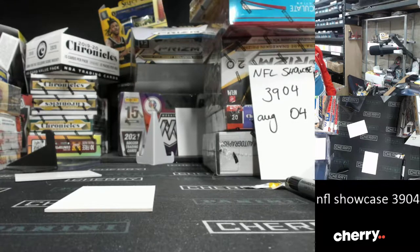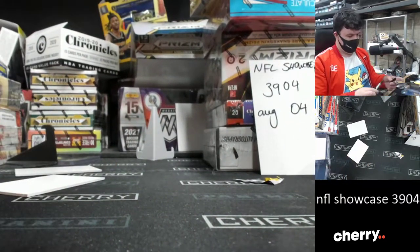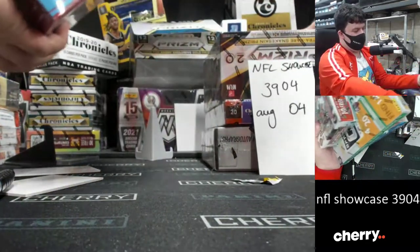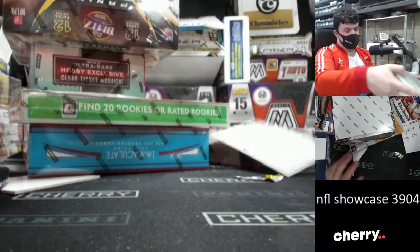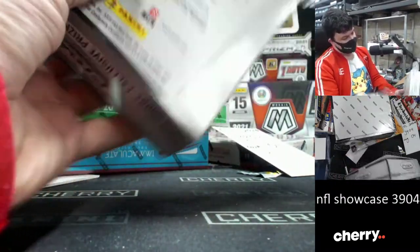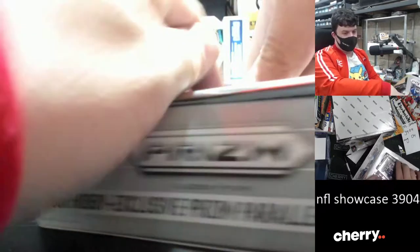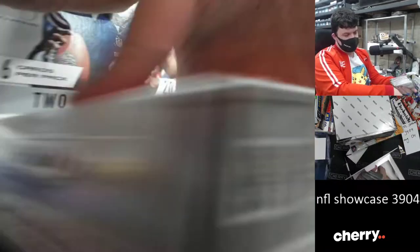All right. We'll work our way through the years now. That we're done with the 2021 stuff. We'll work not backwards, but forwards. And forever twirling. Here we go. 2013 Prism. Big year. Let's try and get a one of one from Old School Prism. Two autos per box. Triple jersey auto, so it won't be patchy. It'll just be jersey.